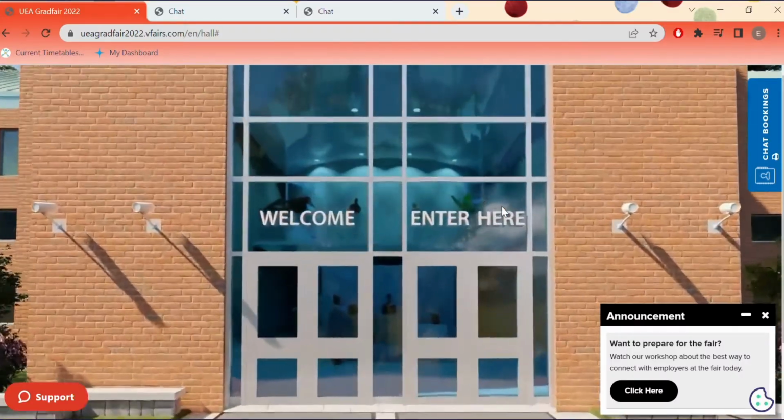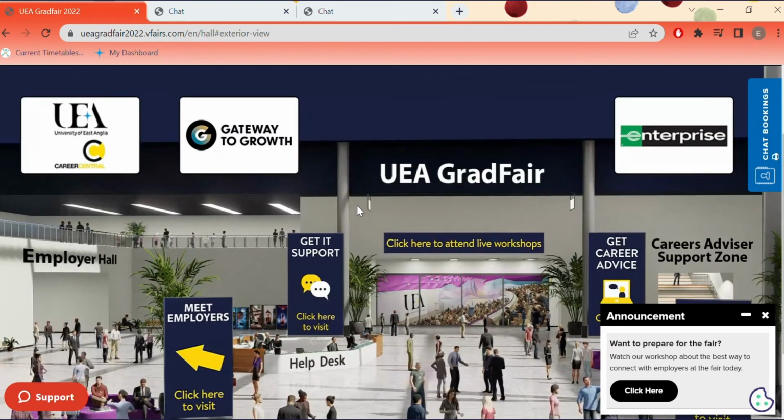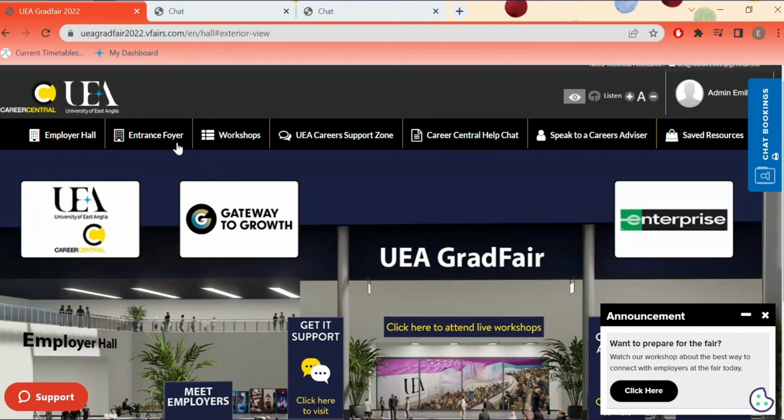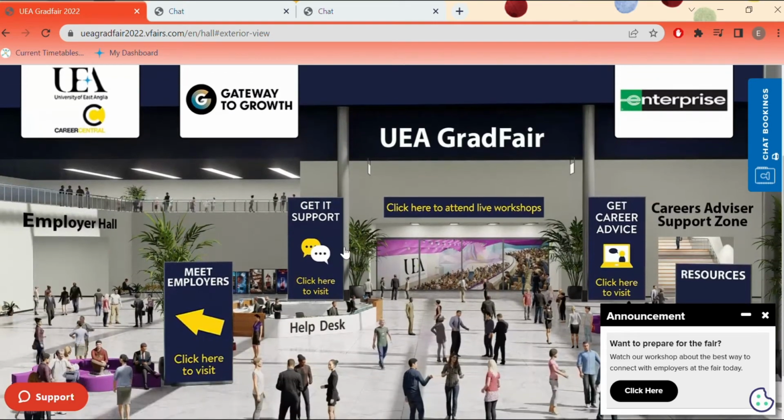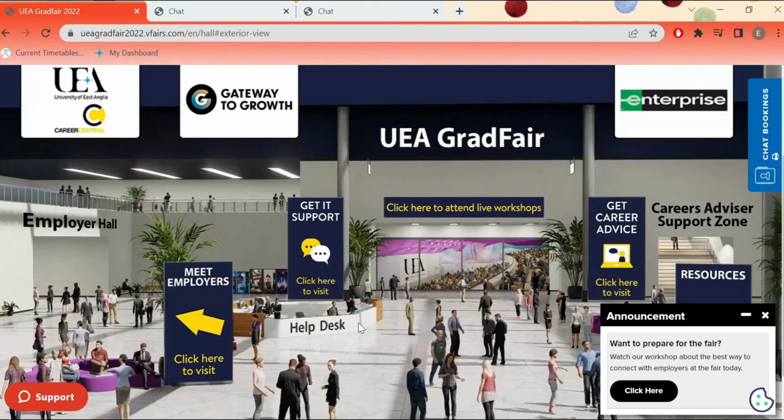Welcome to the fair and welcome to our entrance foyer. From here you can navigate to all the key areas of the fair. To get back here at any time, just click Entrance Foyer on the top navigation bar. If you need them, find audio description and the ability to change font size and colour at the right of the screen. If you experience any tech issues, there is staff on hand in the technical help desk here to help you.